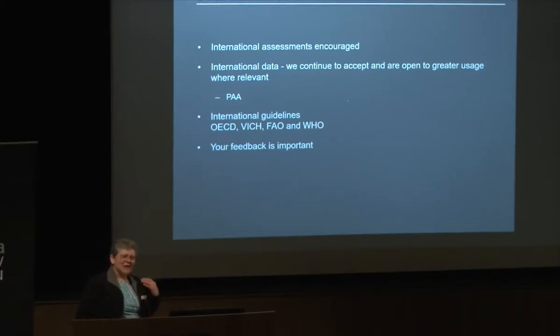The data can be generated according to international guidelines, so you know that the data you're generating will be fit for purpose. And as I've put up there, we have recognised international organisations like the OECD and the Veterinary International Harmonisation Project, or VICH, Food and Agriculture Organisation, and the World Health Organisation. We also will accept data according to guidelines from other jurisdictions where, again, it is fit for purpose, and encourage that to be discussed at the PAA as well.